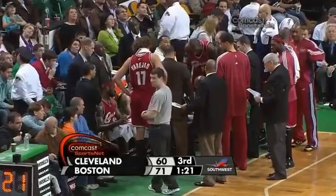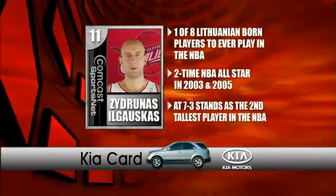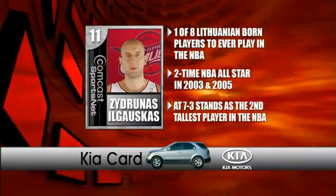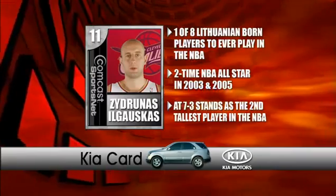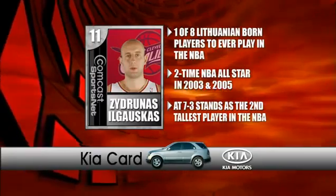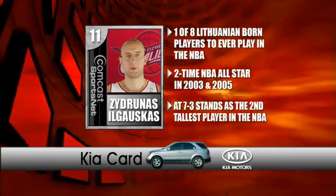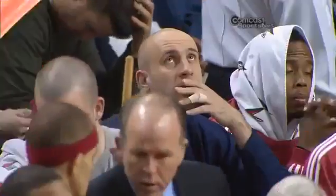Let's take a look at tonight's Kia card. It's presented by Kia Motors. Kia, the power to surprise. We're going to take a look at Big Z, Zydrunas Ilgauskas, one of 8 Lithuanian-born players ever to play in the NBA. Twice named an NBA All-Star, in 2003 and again in 2005, and at 7'3", he is the second tallest player in the NBA to Yao Ming. That's tonight's Kia card presented by Kia Motors.